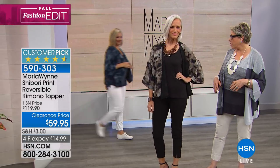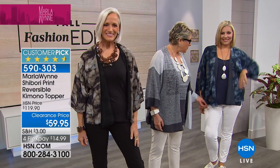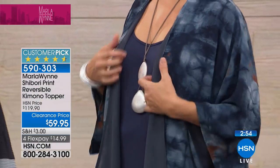You want to go get one of my chiffon layering tanks. Will go perfectly with this. So from the Winlayer's collection, you can throw on a chiffon tank, or you can do what Andrea's done, which is wear one of our two-pack tanks, right? So that's from Winlayer's. But she could also take the navy Winlayer's chiffon tank, right? And that will give her that high-low look.